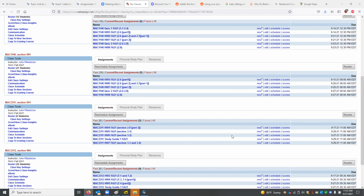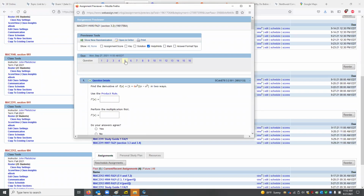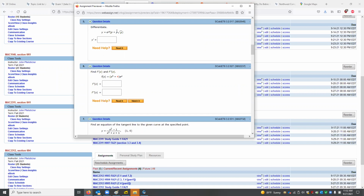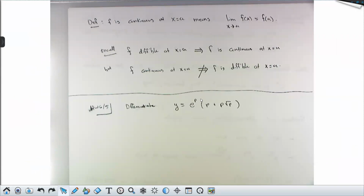First one was from the 3.2 homework. We wanted to see number 5. Oh yeah, this is a good one. Okay, let me write it down and then I'll switch back to the document camera. So what homework set was this? The 3.2 homework, what number was that? Homework 6. Problem 5. Differentiate y equals e to the p times p plus p root p. All right. So, can I combine any like terms here?